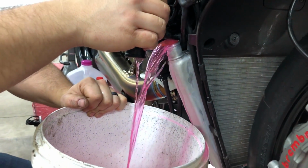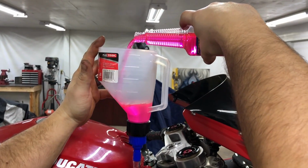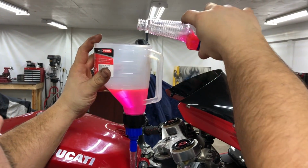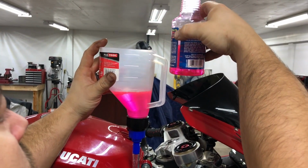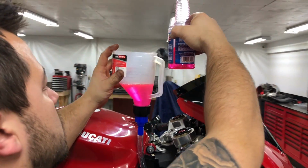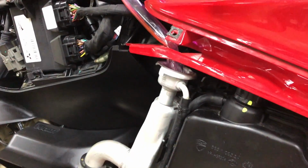All right, we're going to let this drain out. So we're going to add about, what'd you say, Dotto, half? We're going to use half of this bottle. Then we're going to use some water. And then we'll have some water wetter, some water, and some engine coolant. In she goes. Slowly drip in there, nice and pink.